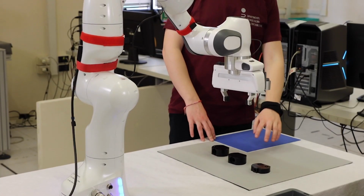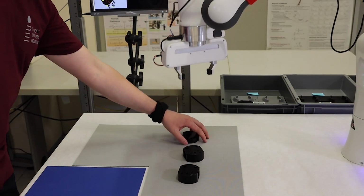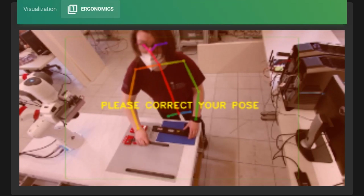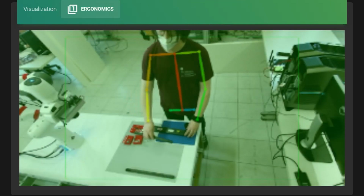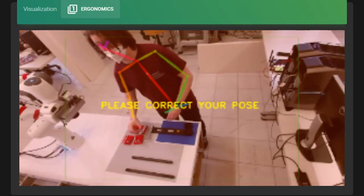Moreover, the system can also check the posture of the human operator during the whole production process, or the assembly process, and check if the human limbs are within the ergonomic bounds in order to prevent any damage to the human body.